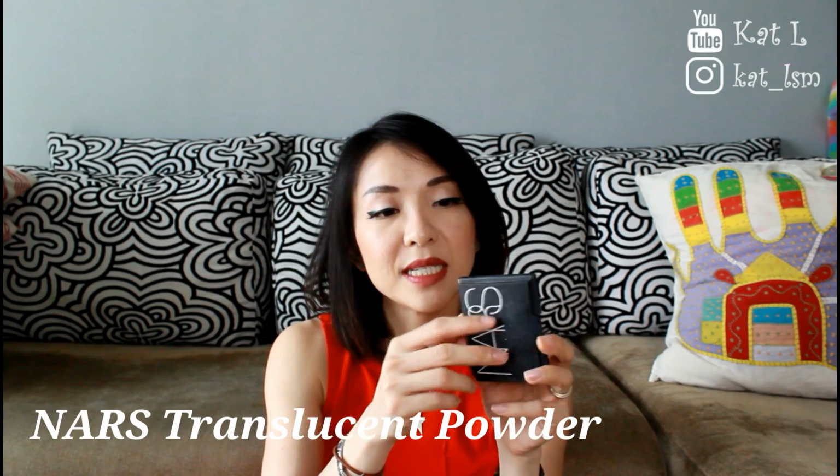The other powder that I want to talk about is from NARS, and this is their Translucent Crystal Powder. It's a light reflecting setting powder.